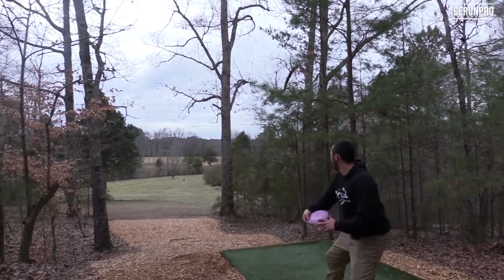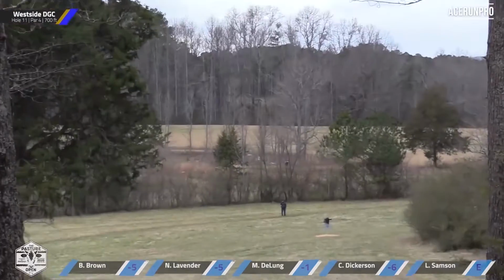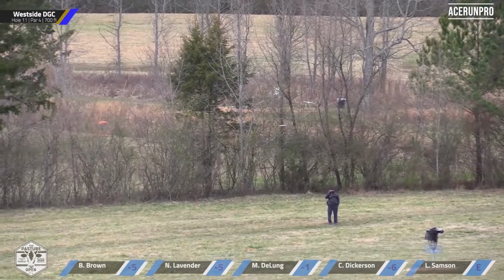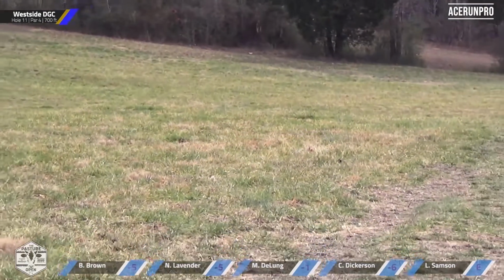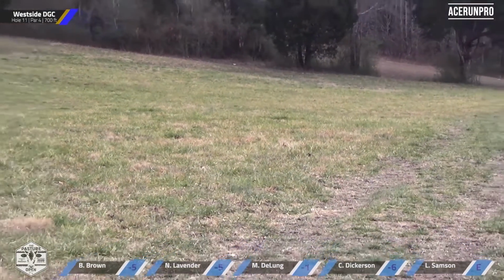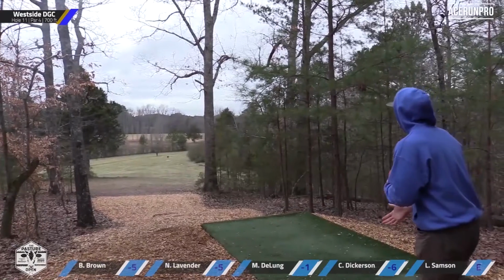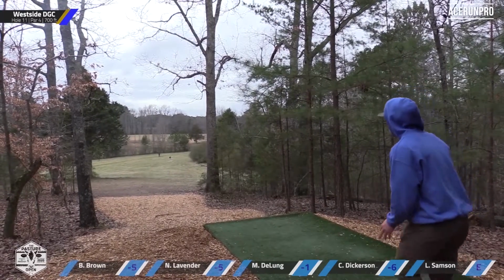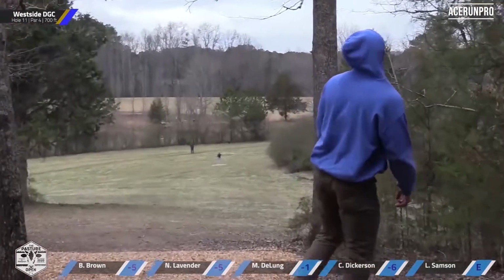All right, we are headed into the signature hole, hole number 11, par 4, 700 feet. So you can see the short basket right there covered up with a trash bag. The play on this hole is to get out and fade a little left so you can actually see the basket and have an angle towards on your approach. So we're going to see Brandon, I'm sure, rip some type of driver or fairway out of his hand.